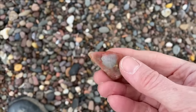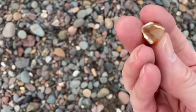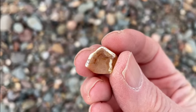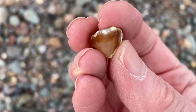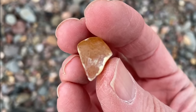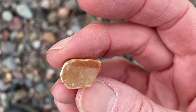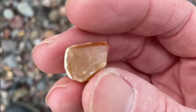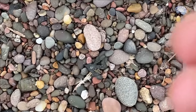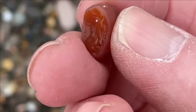I might leave that for someone else. What's this? Oh. Yeah, that's interesting as well. Look at that. It's got that waxy outer coating. Oh, so juicy. What's this? Oh, sorry, I'm not even holding it in front of the camera.